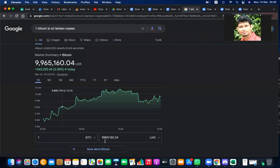One coin becomes 9 million. 10 million. So that is the value of this Bitcoin.